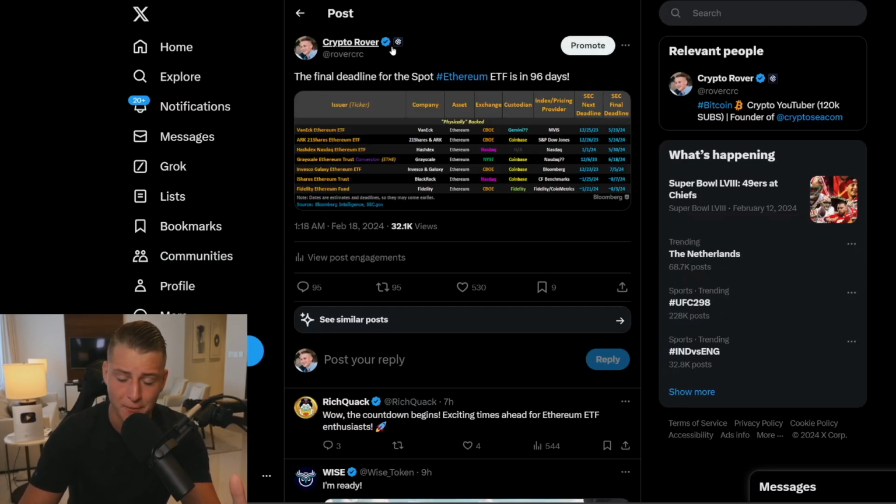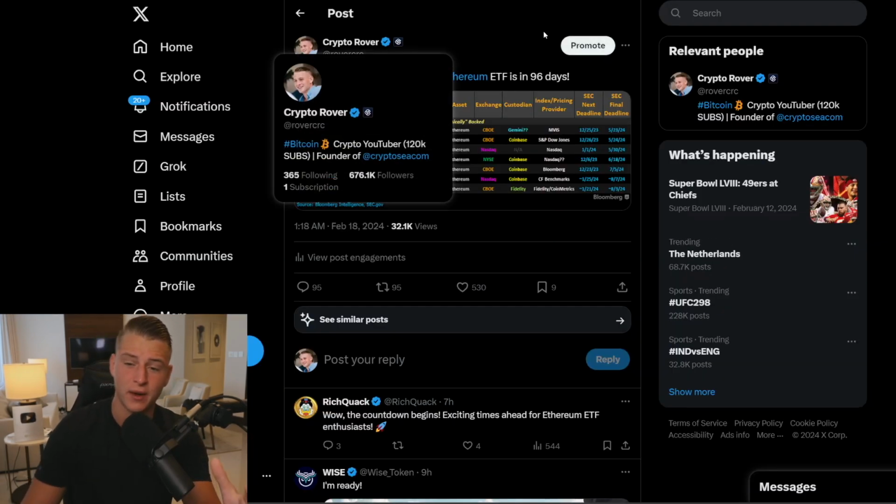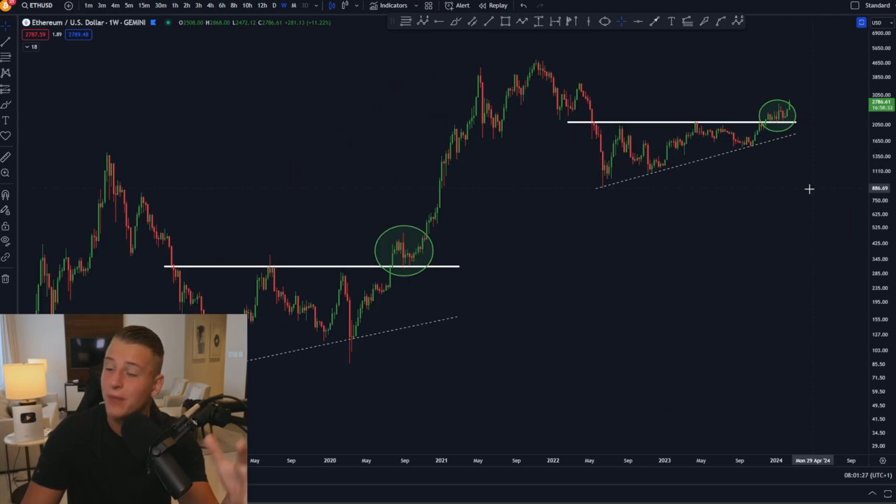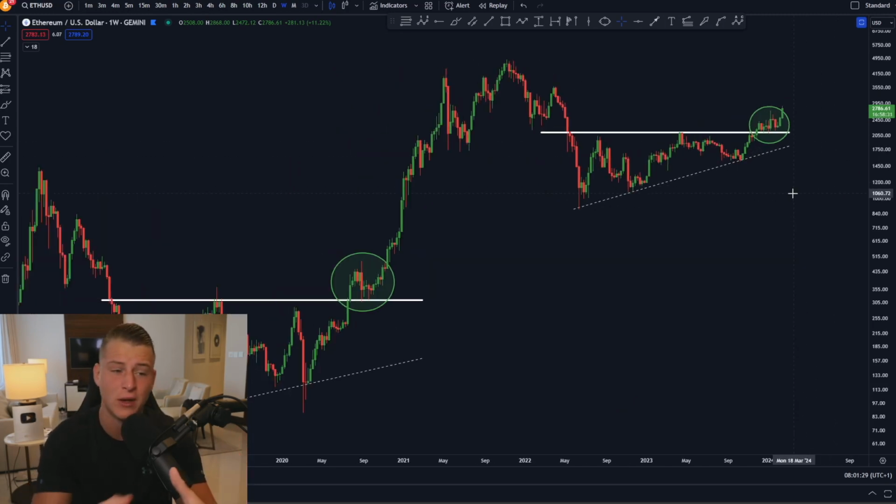But a big trade that I think is going to come up here is of course Ethereum, because Ethereum is also going to have a spot ETF, and this ETF is expected to come in 96 days from now. Only 96 days left before that Ethereum spot ETF comes. And what do you think is going to happen with Ethereum? I think something very similar to Bitcoin is going to happen.